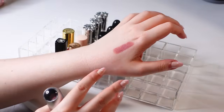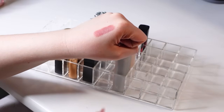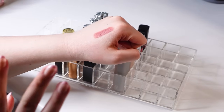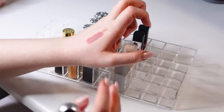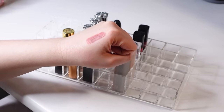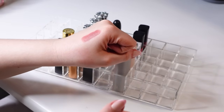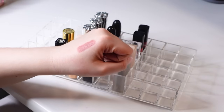I'm interested to try some other things from REM Beauty. I've heard better things about the newer products, like the sweetener foundation I know people really like. To me, REM is, I've tried a few things from them and I think it's fine. I'm not really blown away. If I'm gonna go for a nudie beigey kind of color like this, I have ones I like more, so I will declutter this.